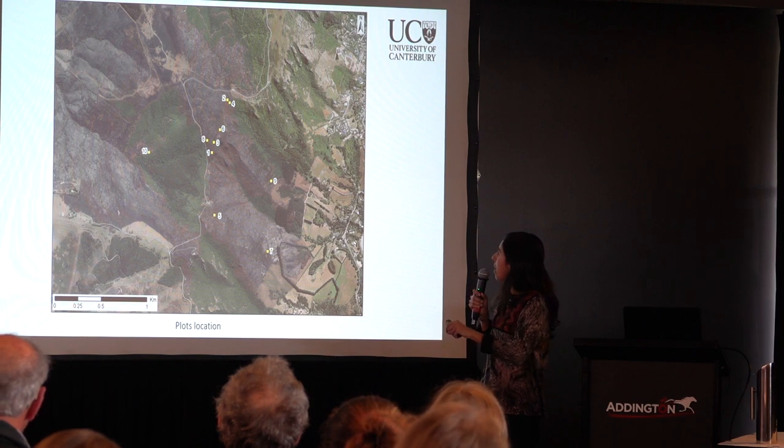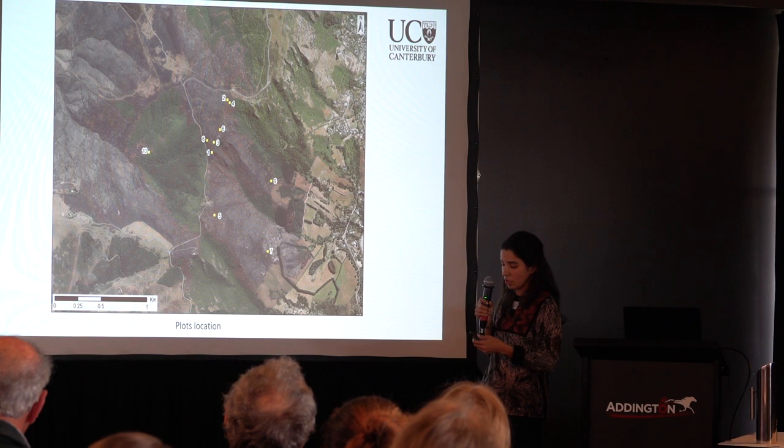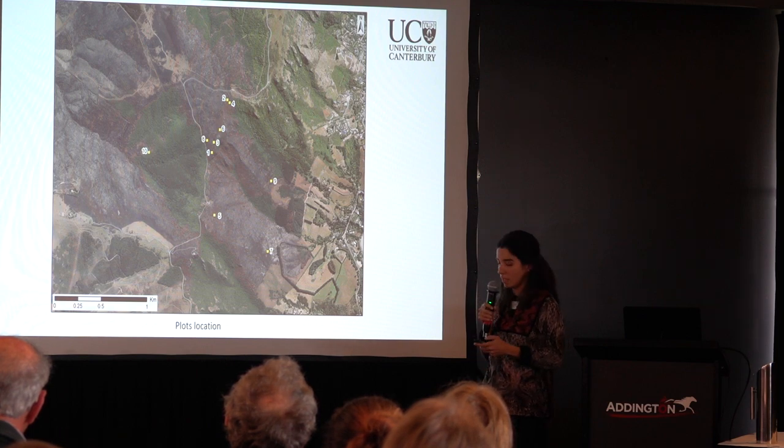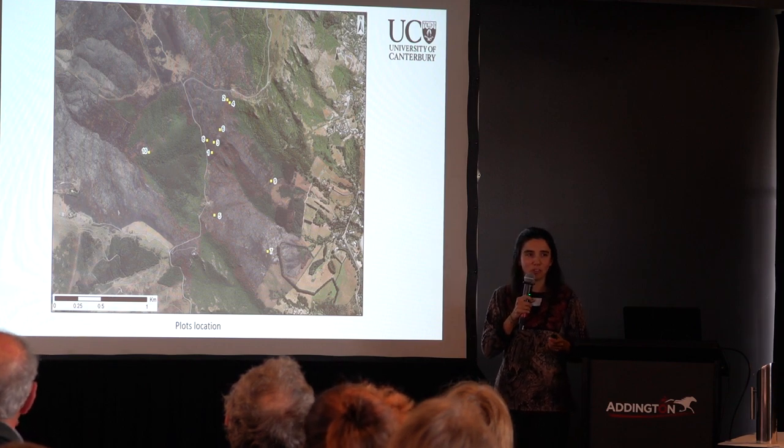And this is the map with the location of my plots up on the hills. Here is the Kennedy's Bush Reserve. Here is Ohinetahi Reserve, Mount Ada, just to give an idea for those who know the area.